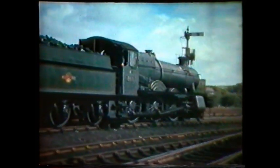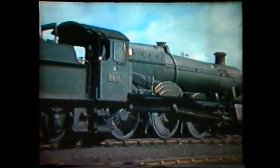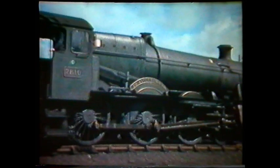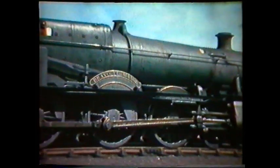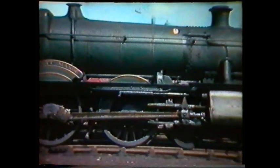The Manors were tried on the Cambrian in 1943, when Cookham Manor did the honours. After the Second World War, their 22-year reign on the line began, with three at Oswestry and two at Machynlleth. Draycott Manor, another of Oswestry's allocation, visits Aberystwyth Shed in the summer of 1962.